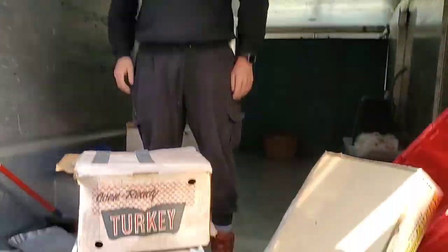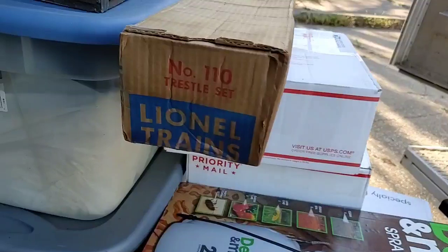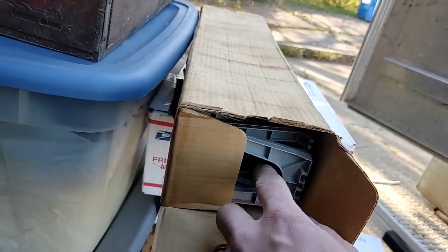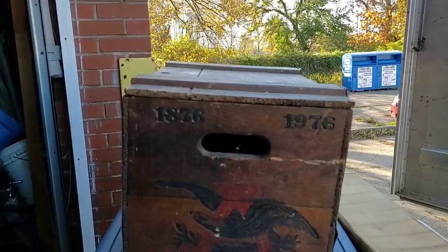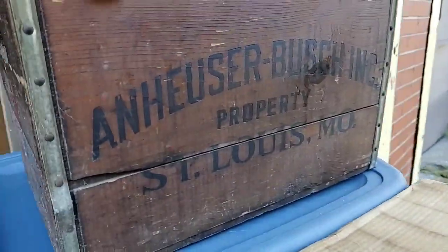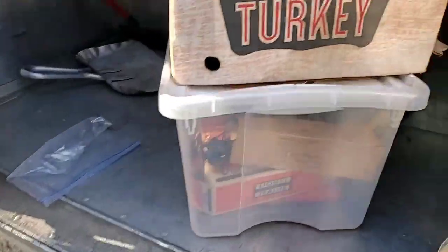All right, Shane? This truck was loaded to the top, all the way to the back. We got some great finds. Look at this Lionel train trestle, in the box, brand new, just like Chachi had when he was a kid. How about the 1976 Budweiser crate, Anheuser-Busch. And we got all kinds of great things in here. And then take a look, what's in here?